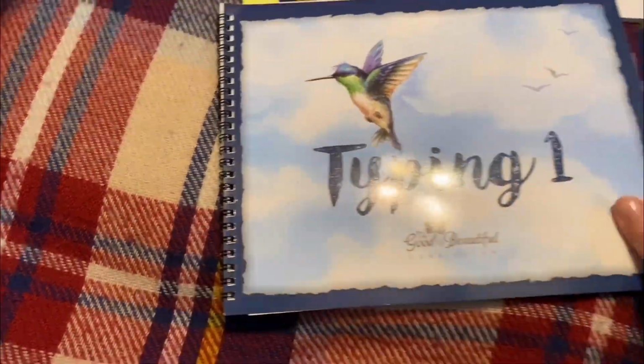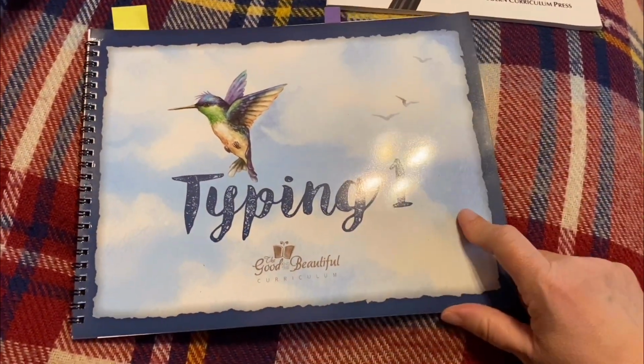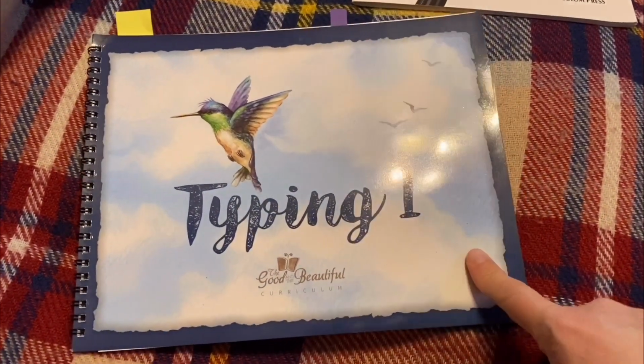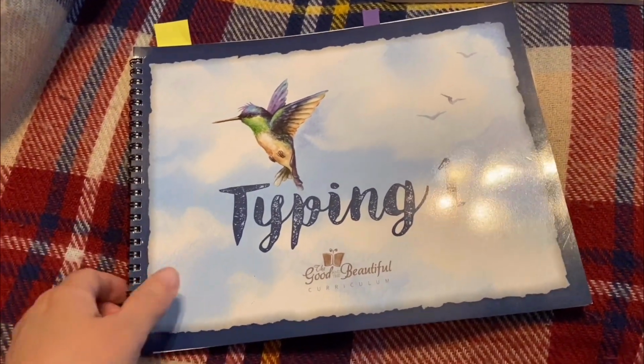All right, next is typing. So she's still using the Good and the Beautiful Typing 1, and she just works on this whenever she wants to. She opens up a Word document, and she does a lesson. It's kind of fun. It's not something that's required, but she does it for fun.